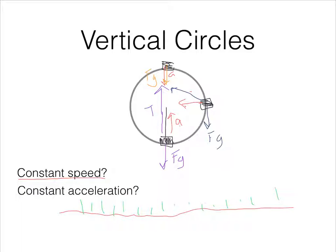Now, this can cause a problem. If the force of gravity is larger than the centripetal acceleration needed, that means the force of gravity is going to be pulling down. The tension would actually need to push up, which it can't do. The tension is not able to push up to balance a larger force of gravity.